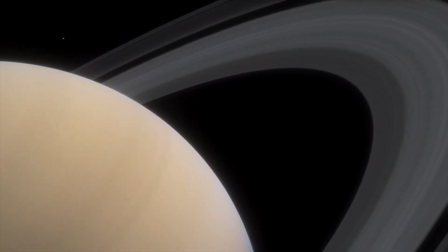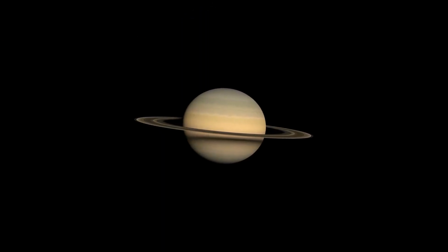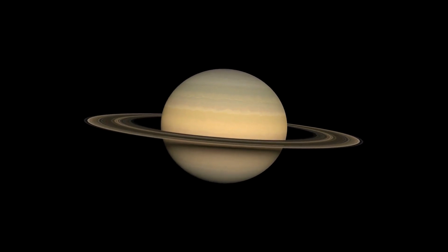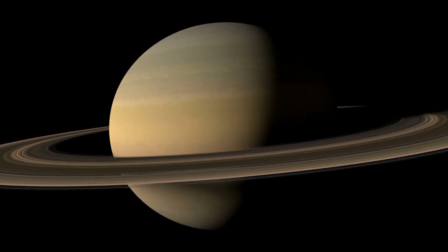The Kelvin-Helmholtz mechanism of slow gravitational compression produces Jupiter's thermal energy. However, because Saturn is less massive than Jupiter, this mechanism could not be enough to explain how heat is produced there.